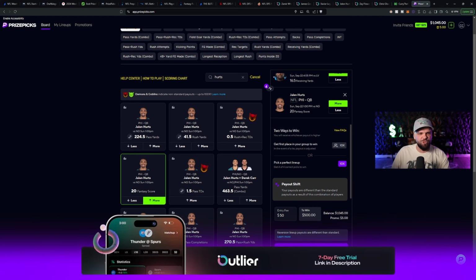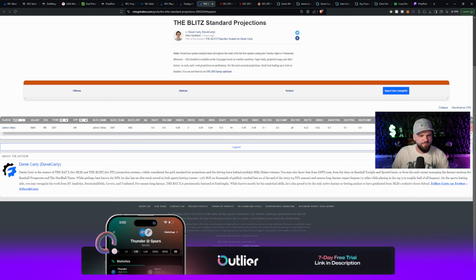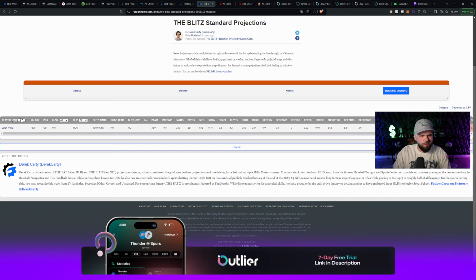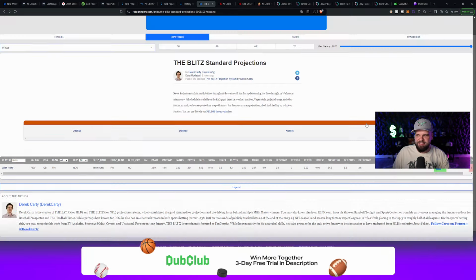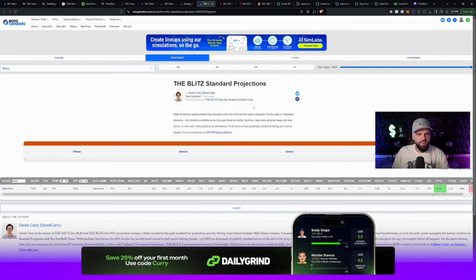Because he is projecting to go over on a number of different models. Let's take a look at the blitz first and foremost here. They've got Jalen Hurts going for as much as 23.2 fantasy score, gang. Right below my portrait, you can see that projection, 23.2 fantasy score. So he's at 20 on PrizePicks, 23.2 on the blitz.